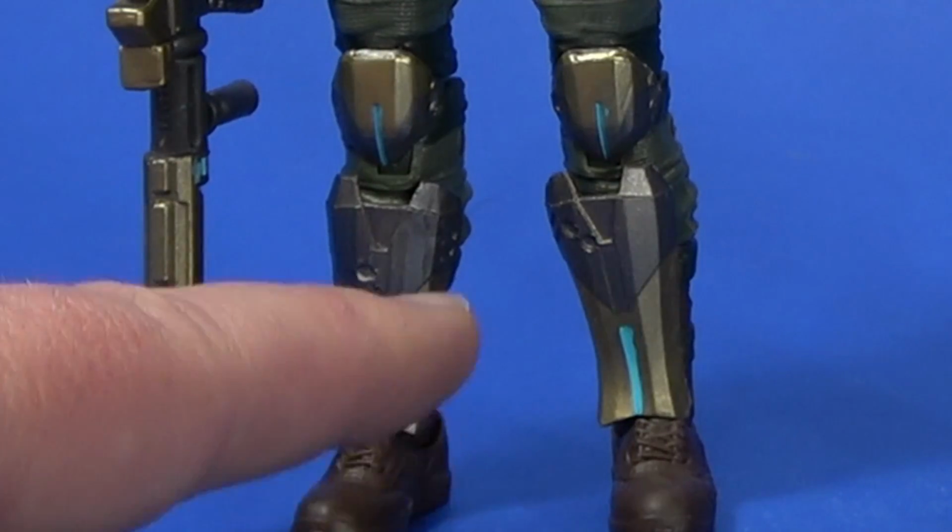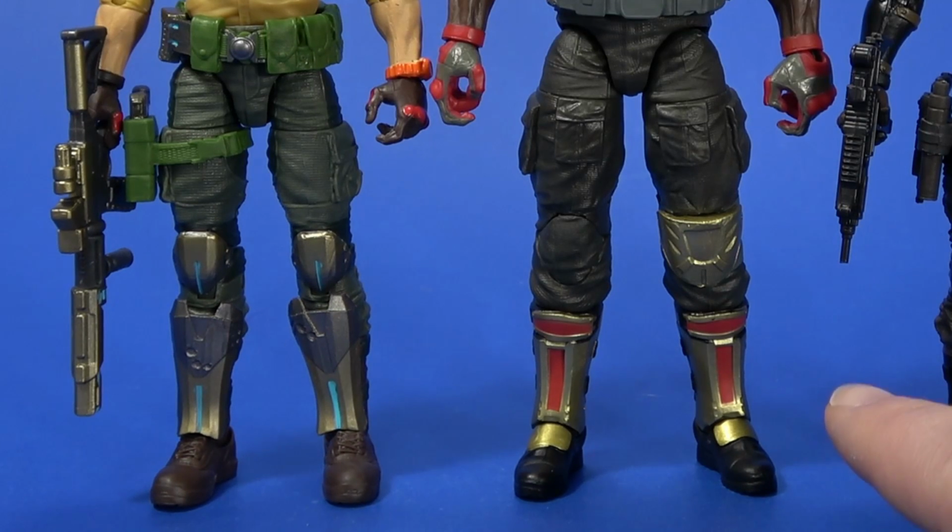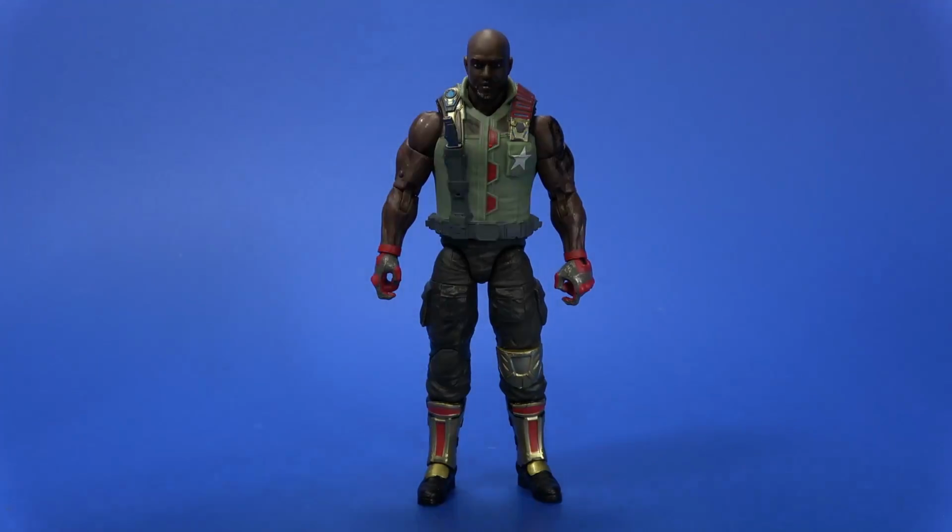Wait, go back. The gold on Duke is muted down. That's why it didn't bother me on Duke. Come around to Roadblock, and that's why it's sticking out at me this time around. It's much more gold, much more shiny, metallic. Now I need to get Scarlet to see how gold hers is.